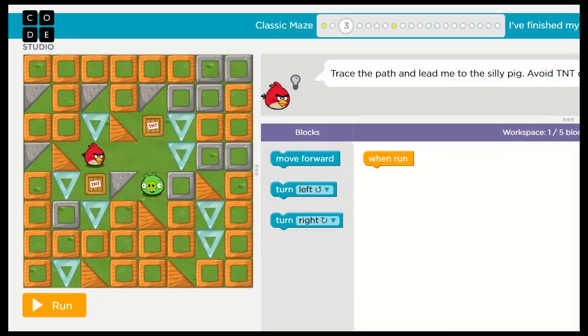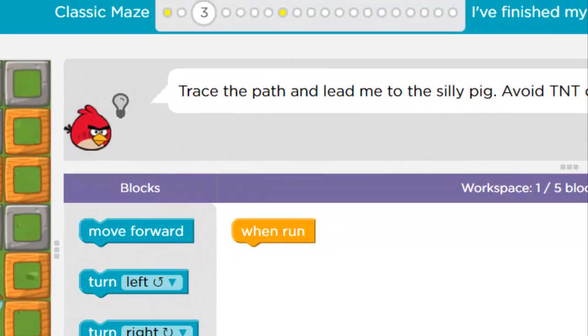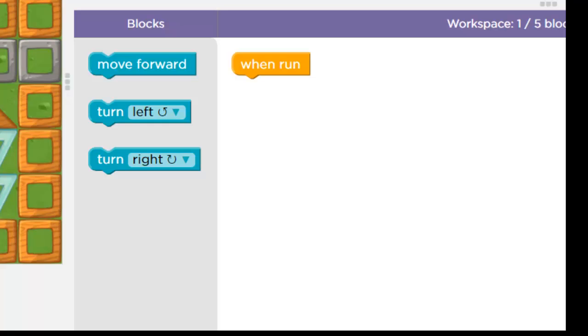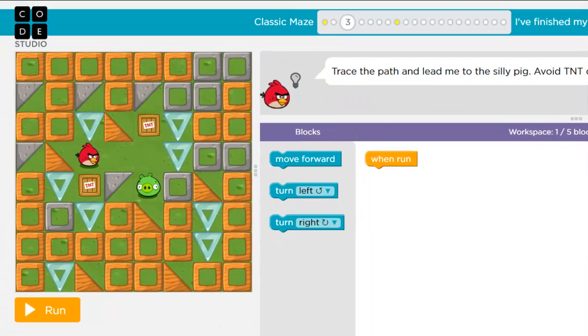Blockly is split into 3 main parts. The left side is the bird's maze, where your program runs. The instructions for each level are written here on top. This middle area is the toolbox, and each of these blocks is a command for that bird to understand. The white space on the right is called the workspace, where you'll drag blocks from the toolbox to build your program. If I drag the move block to our workspace and press run, what do you think will happen?